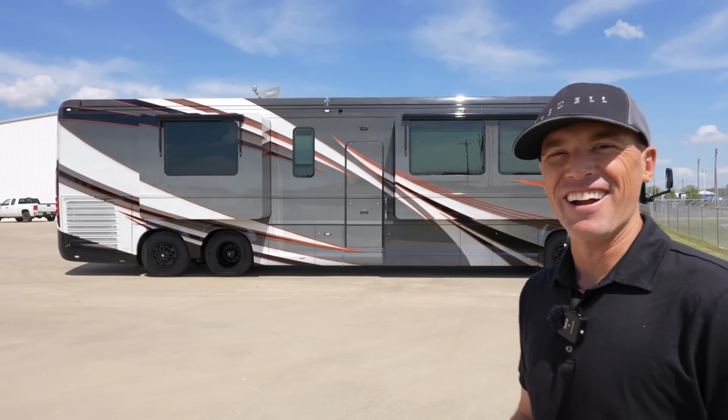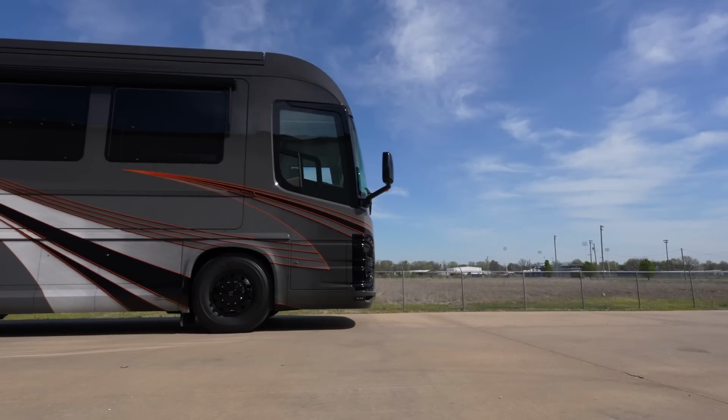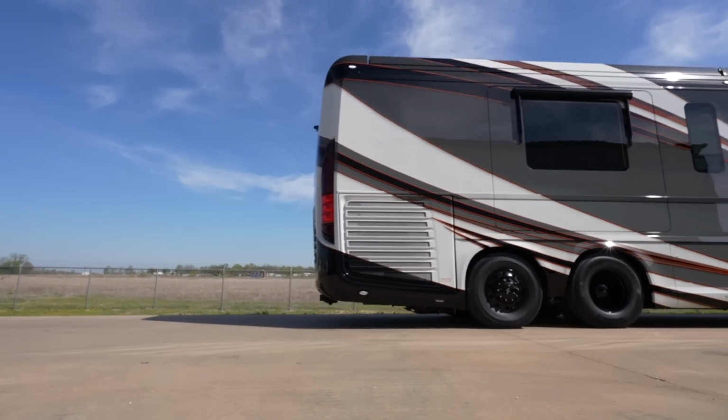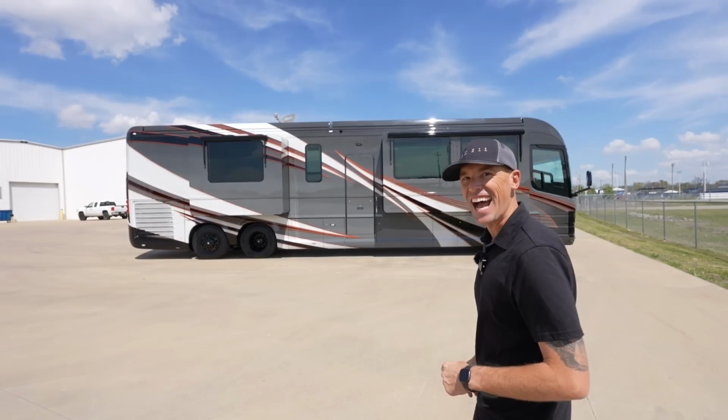It's a beautiful day today here at Newell Coach in Miami, Oklahoma. Today we found Newell Coach 1780. This is my favorite motorhome interior that I've seen to date, so I'm really excited to show you guys this coach. Let's take a look inside.